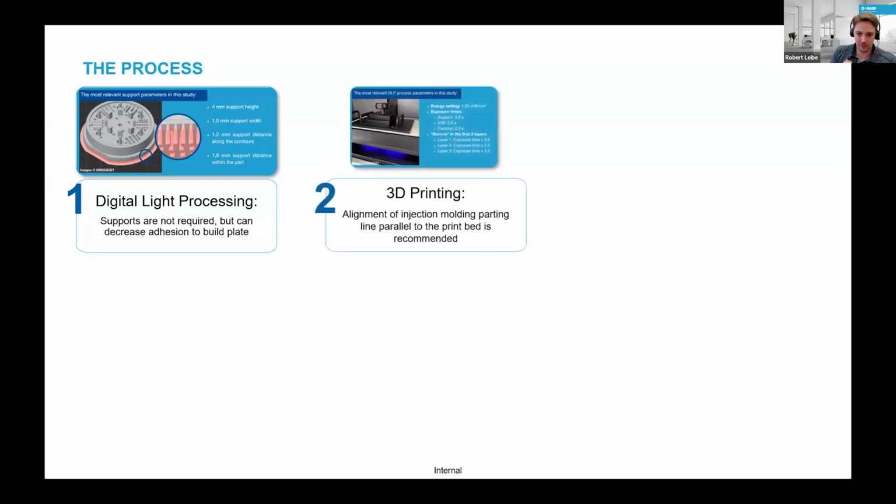On the printing itself, you can see quite some numbers here about exposure times and layer exposure times that we recommend. You can find all these numbers in our guidelines. I will provide a link or QR code later where you can download these. Also here we have parameters ready for you to print in the best possible quality for this application.